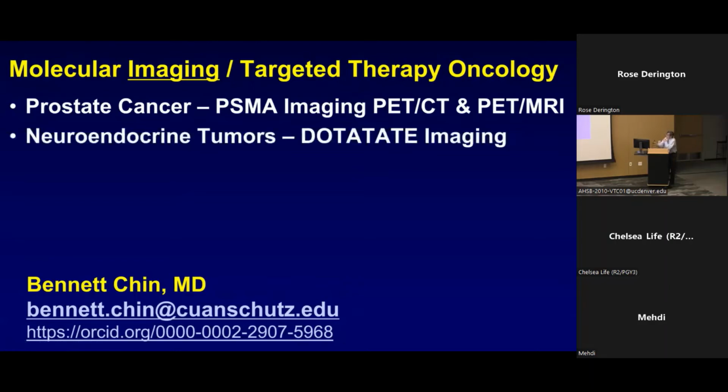We're working in two major areas. First, prostate cancer. We have a ligand called prostate-specific membrane antigen, PSMA. It targets the cell surface receptors and basically hones in, kind of like a target. It has very high affinity for these prostate cancer cells, and so we can image them with PET, and we can also deliver targeted radiation therapy.